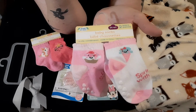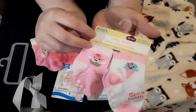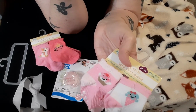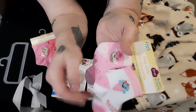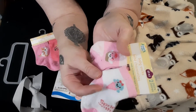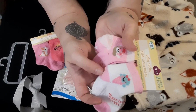Because, if you think about it, not all babies wear the same size clothes as what their age is. My children did. When they were 6 months old, they wore 6 to 9 months. When they were 12 months old, they wore 12 months.